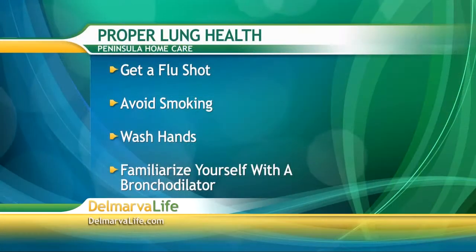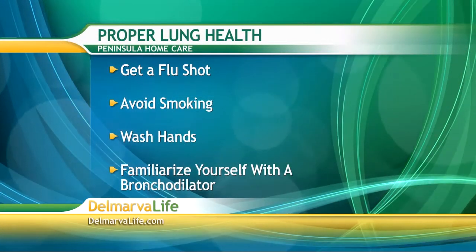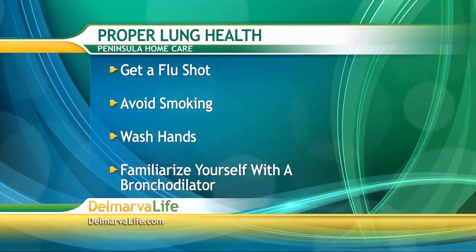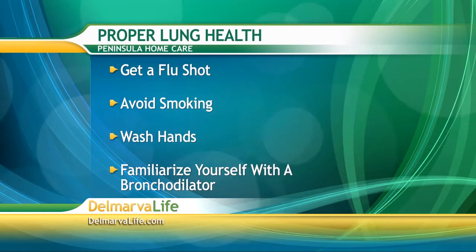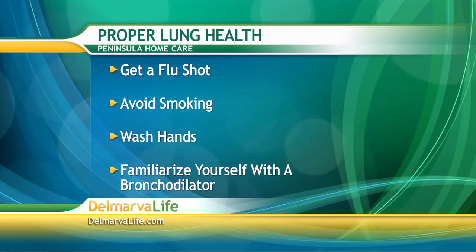It really is. So how can we maintain lung health? Well, there are some things that become very easy to think about, but we don't often want to do them. One is get your flu shot. Another that's very difficult for patients and staff and people in general is stop smoking.